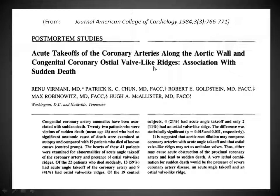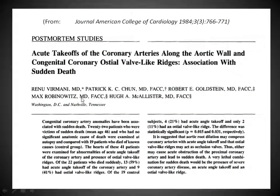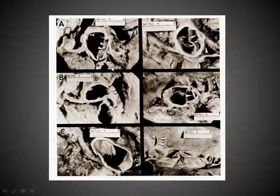She called them valve-like ridges and implied, I don't know if it is clearly seen, the pictures in 1984 were not so clear, but this was the ridge, this type of ostium that is narrowed by the prominent ridge of the ostium. This is also one case. This is the most typical case of a ridge at this site of a tangential origin of a right from the left. You see a thickening of the wall of the aorta before the artery goes through that.